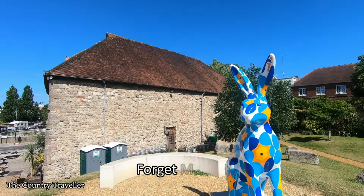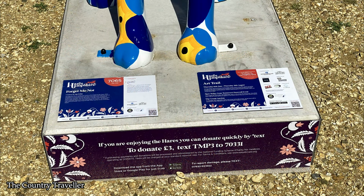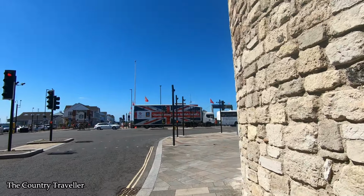This first hare is called Forget-Me-Not and it's been sculpted by artist Erika. I've added details about each hare and their artist in the text below. Each hare has a 4-digit number on its plinth, and we can enter the number against the hare in the app, and perhaps win a prize. We'll find our next hare next to the old city walls, at the ruins of the Watergate.